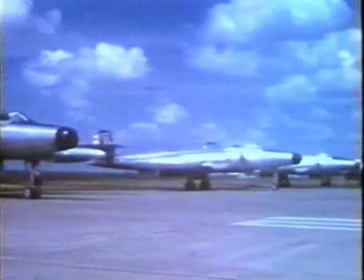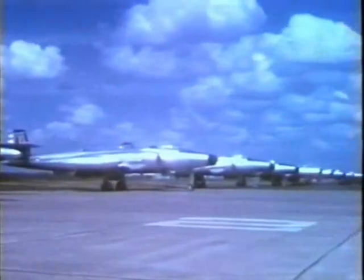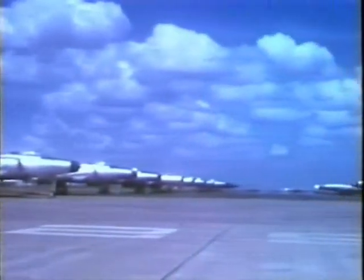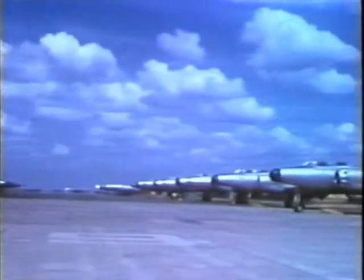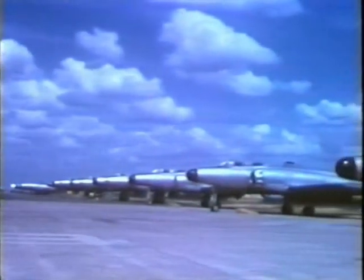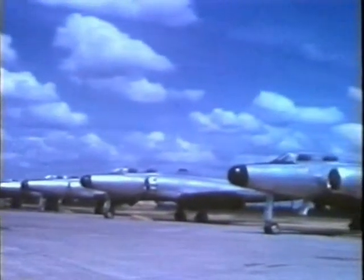The CF-100 is not an untried, unproved prototype. It is now in multi-squadron service with the Royal Canadian Air Force and is the first line of defense over the northern reaches of the North American continent.